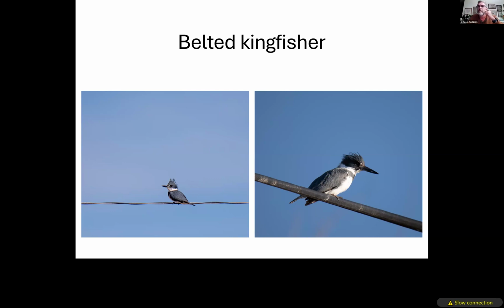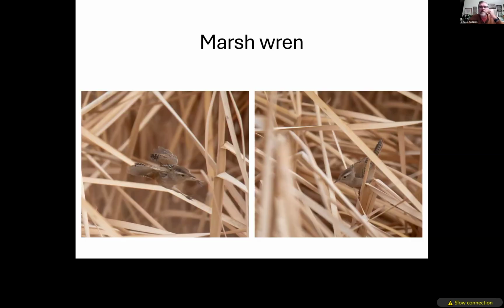Marsh wrens, you're far more likely to hear than you are to see. I've spent, I don't know how many hours trying to actually see the bird that's calling from somewhere in the cattails, no more than 3 feet away, but they're on the other side of the cattails. But they have kind of a buzzy call, and then they've got the black and white stripes on their backs that you can kind of see in the pictures on both sides, and that sets them apart from some of the other birds that are out there.